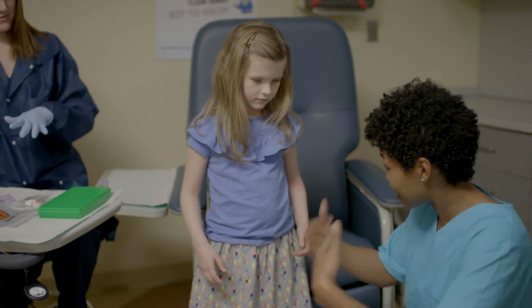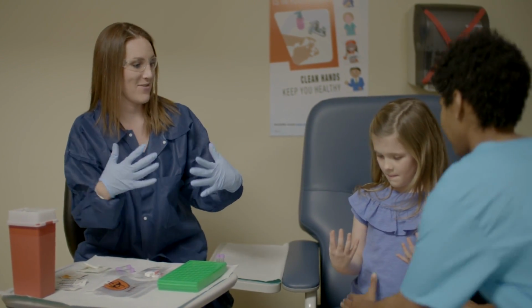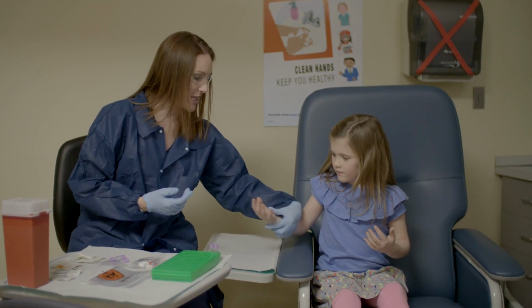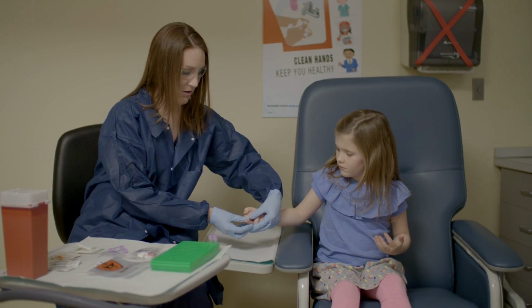Okay, honey, can you shake your hands like this? Good job. And don't touch anything now, sweetie. Just keep your hands up like this, okay? Right. Here we go. All right. I'm not going to do anything yet, okay? Can you fold these fingers over for me? Keep this one out. Here we go.